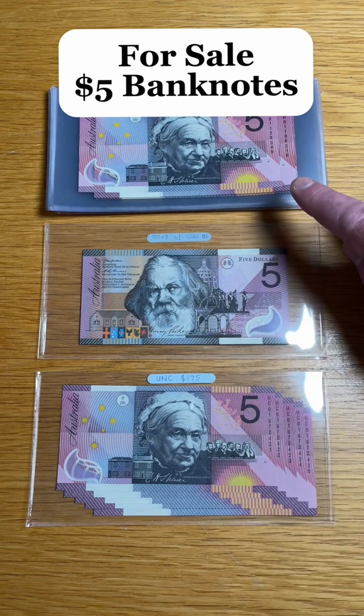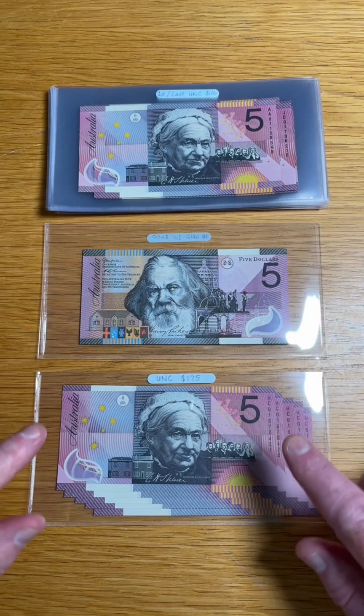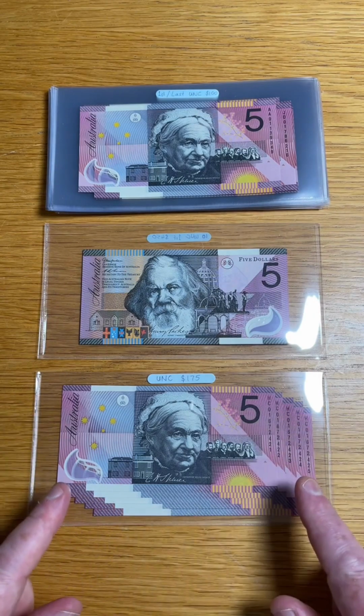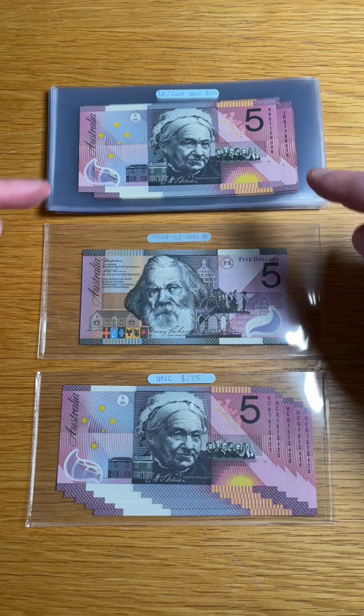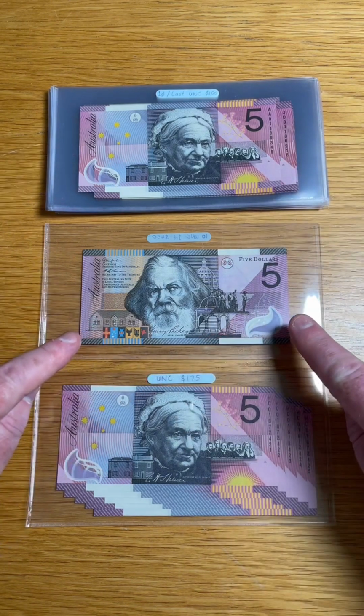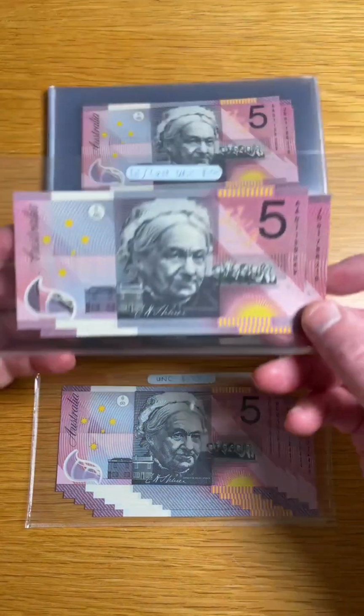Interesting banknotes for sale right here. These were only produced in 2001 to commemorate 100 years since Federation here in Australia. So they have Catherine Helen Spence on this side and Sir Henry Parkes on the other side. And I've got some of these in perfect condition available for sale.